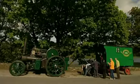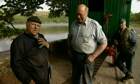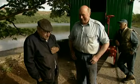Fortunately, Fred's friend Dick Ransom has arrived, and he's got a plan. We're a bit worried as to whether the engine would get the van up, so Dick's got one of his mates to come and rescue it, pull it up with a Land Rover. Yeah. It's a bit of an insult to our engine, but... Just a bit of insurance, Fred. When we get there, we're going to do some running repairs, aren't we? Absolutely, yeah. Make it well again.